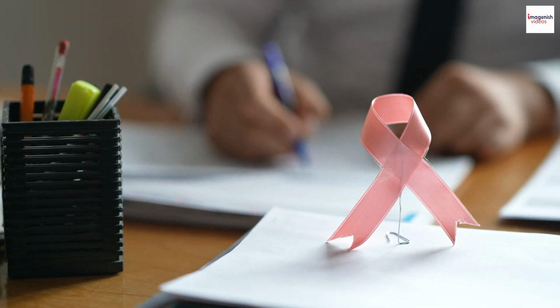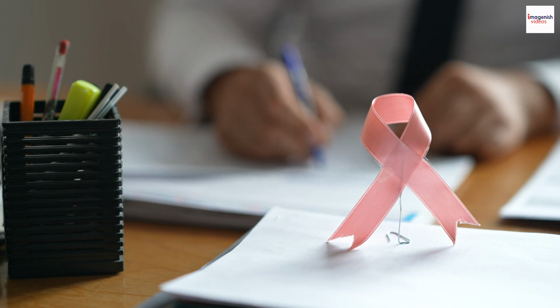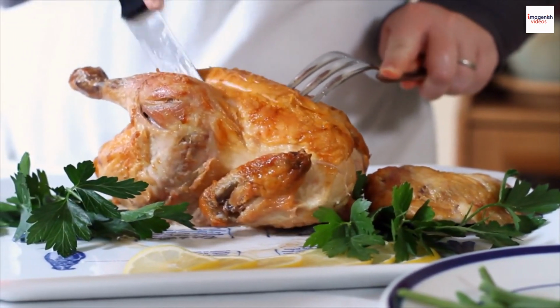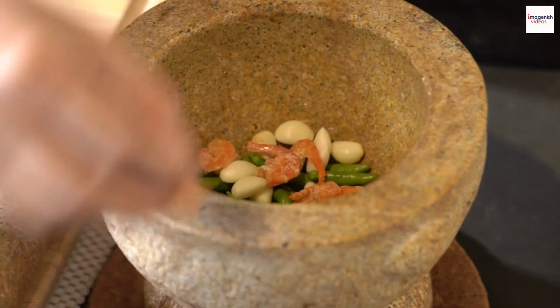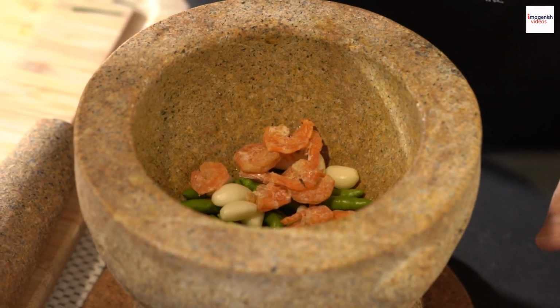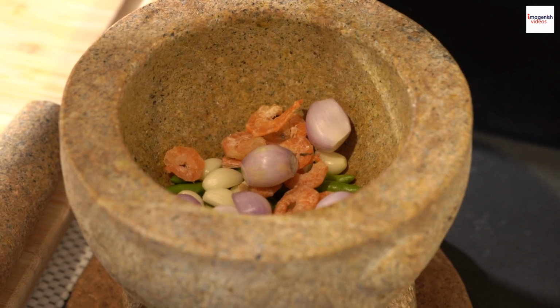Quay's health benefits. While quay is undoubtedly a treat for the taste buds, it also offers some surprising health benefits. Chicken is a good source of lean protein, and when roasted with the right herbs and spices, it becomes a flavorful and nutritious meal. The use of ingredients like lemongrass and garlic in the marinade not only enhances the taste but also adds a dose of antioxidants and other health-promoting compounds.